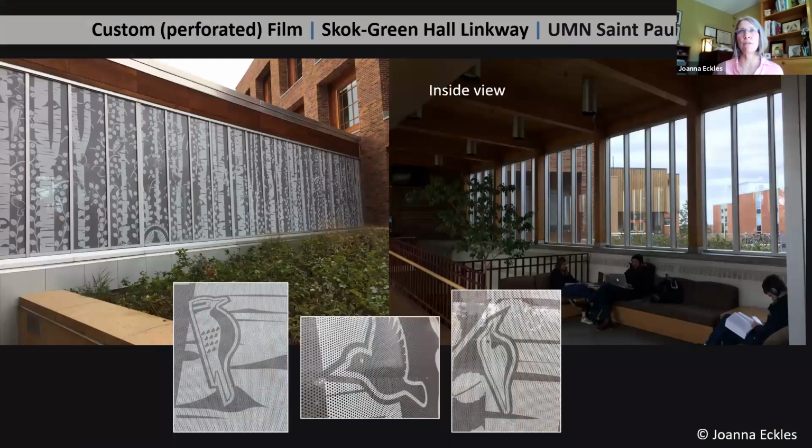Okay, another example at the University of Minnesota is a linkway between two buildings on the St. Paul campus. And this one is an example of a perforated film, and the magic of perforated films you've experienced if you've ridden in any kind of a wrapped bus or transit car of any kind. It's used for advertising graphics, and it was used here to protect this ground level see-through hazard. And I love having the inside and outside because you wouldn't believe that there's that film on the outside. And this is literally 100% bird safe. So perforated films are super appropriate in certain places. So good to know about that.